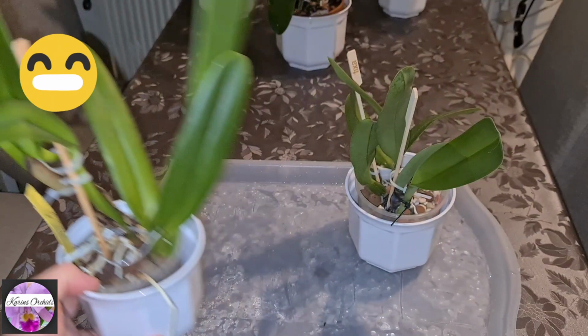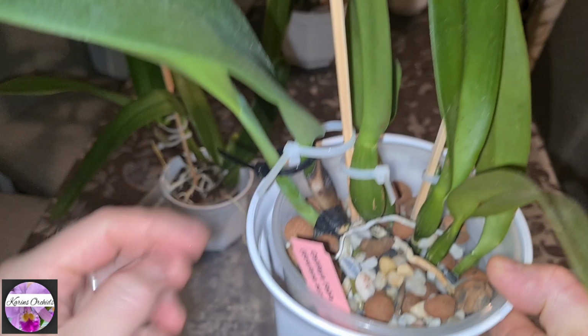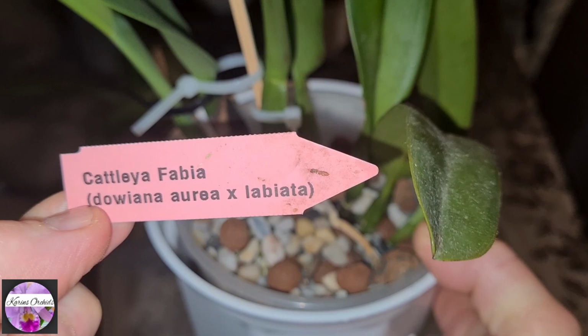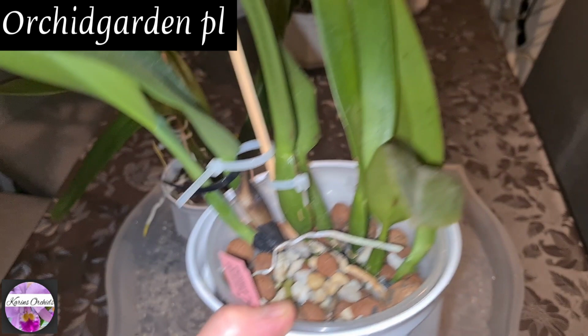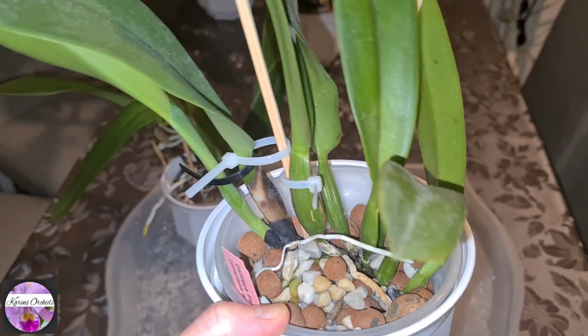Anyway, I've got yet another Cattleya Fabia. And if you didn't know it already, it's a cross between Dovyalis aurea and Cattleya labiata. So it's a cross between two species, so it's a primary hybrid cross. This one is even older, I believe. I've got this one as a seedling, the summer of 2016. So I've had it for more than 5 years now.